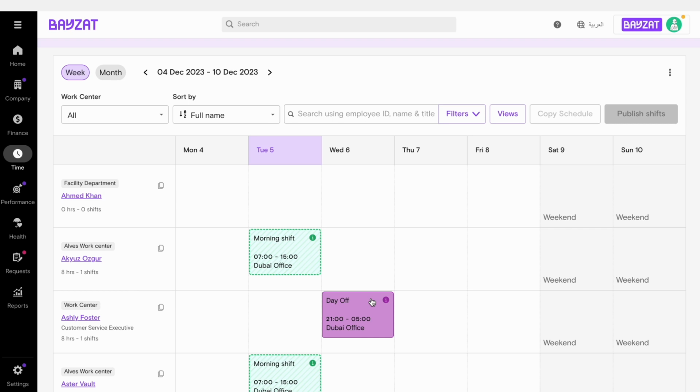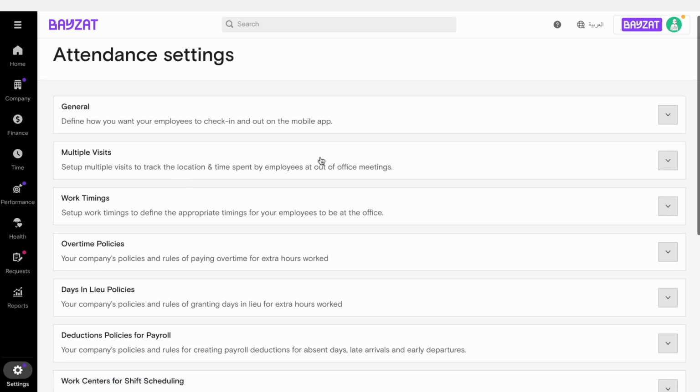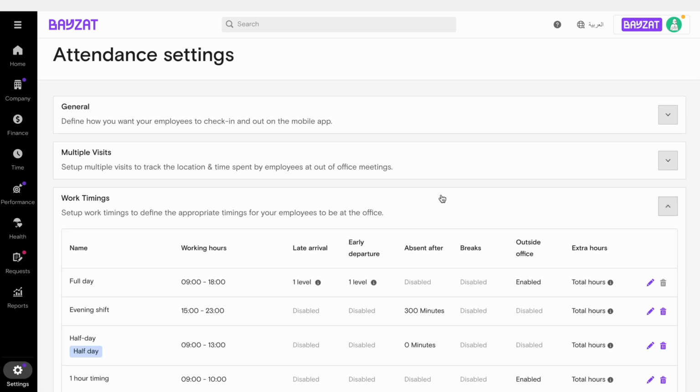Note that absenteeism policies apply to the day off with check-in allowed. This means that if you assign a day off with expected check-in, and the employee doesn't check in, they may be marked as absent as per your attendance settings. Attendance settings are available in the attendance section, work timings. You can apply certain rules for late arrival, early departure, absenteeism, and other settings like breaks or outside office check-in.